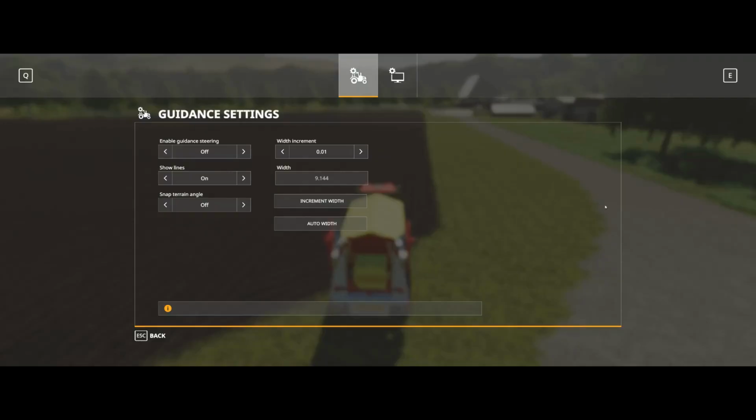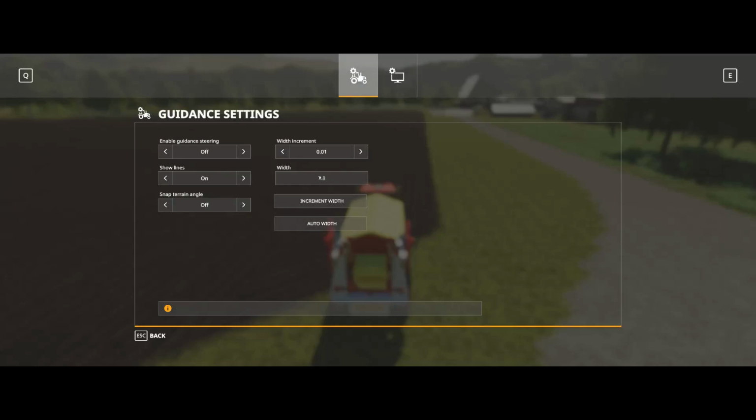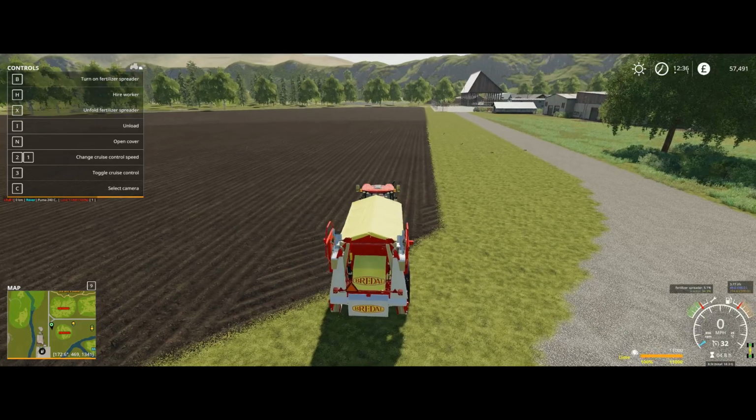So if we come in here, the goofy thing is if I come here and just do north-south, which is the direction I want, so I guess that's not so goofy. It'll change this width to whatever I saved it as, but if I do auto width, it just changed it to 18. It's a little different because I know with the old GPS, you used to have the thing unfolded sometimes, if I'm remembering right.